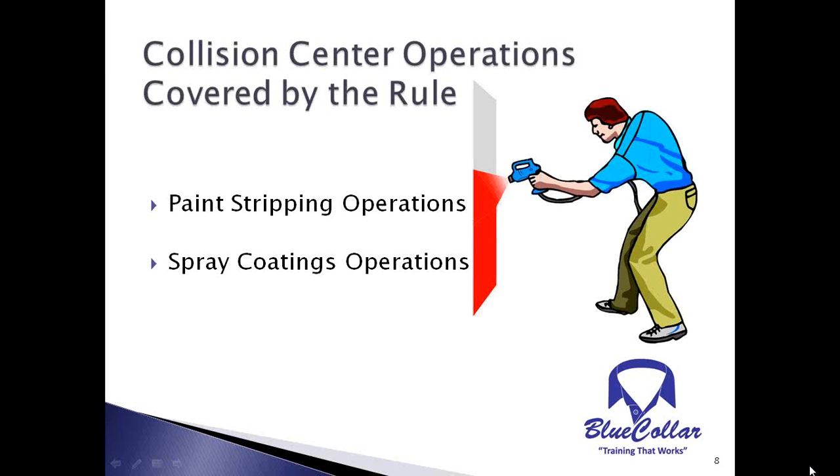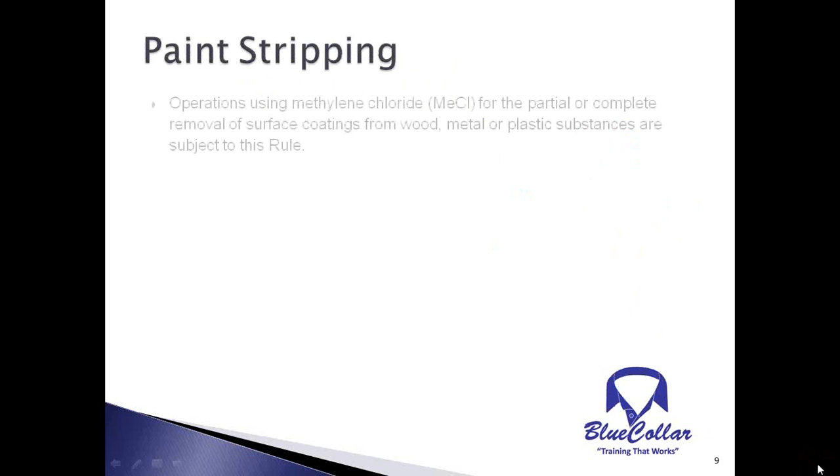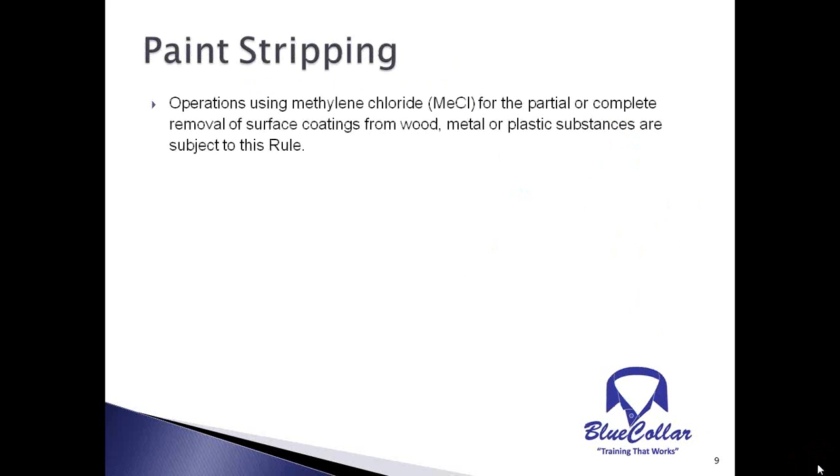When they first passed this paint stripping operations information back in 2009 and 2010, a lot of people more or less went into panic mode. We're going to talk about that for a few minutes. But most of you probably do not have to worry about the paint stripping operations, but probably most everyone is under the spray coating operations, and that's what we're going to spend the majority of the time talking about.